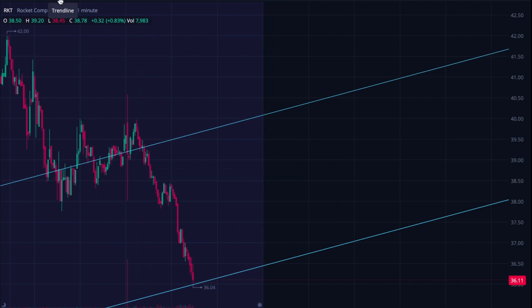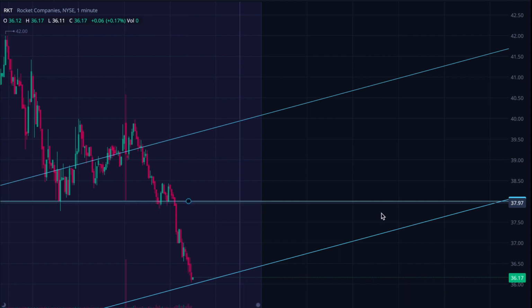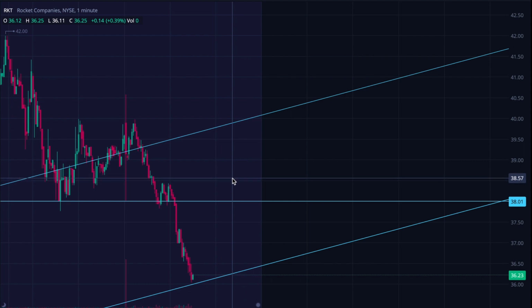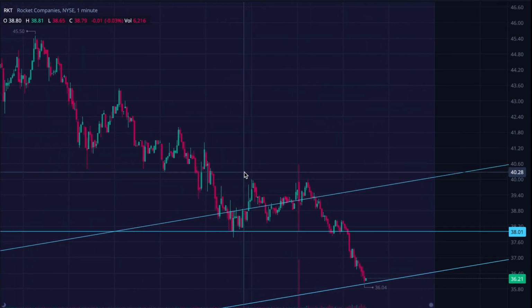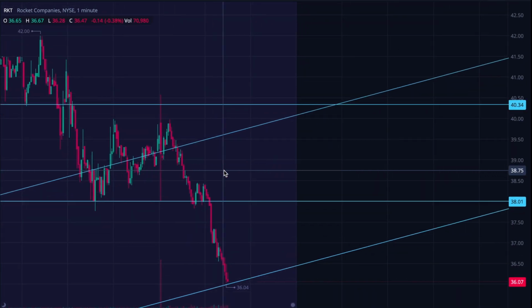If we want to look at some magnetic zones here, which is slightly different than the channel, but it's okay. This is a really important area right here. This 38.01, I'd be looking at that pretty strongly based on what's happening in pre-market. If we can push up, I would be looking at 40.34 as another one that's going to be important.